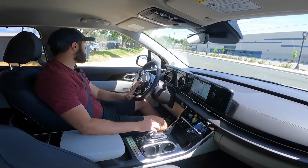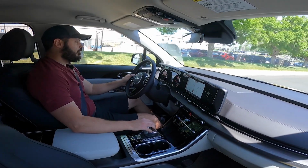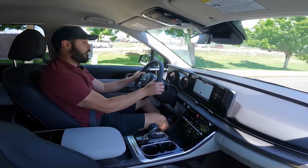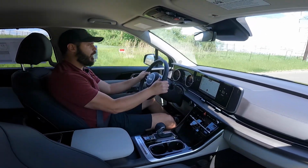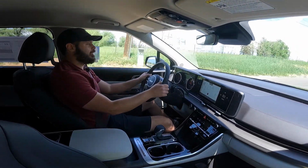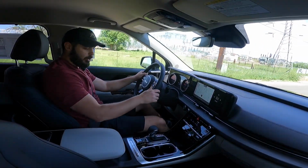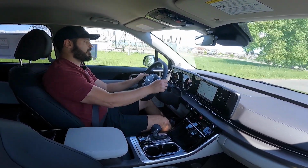We do have a V6 3.8 liter with 290 horsepower, 260 pound-feet of torque, which feels pretty good for a minivan. And we also have front-wheel drive only in the Carnival, which could be a problem for some people depending on where you live. 0 to 60 in about 7 seconds. And it's connected to an 8-speed automatic transmission, and it feels very smooth. I have it in sport now. Let's just put it in eco, for example, and let's see how that is.